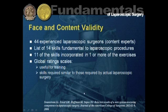And there were a couple that we didn't. One was camera navigation, one was cannulation, and they've both been incorporated. And the other one was use of electrocautery, and we felt that that would be better taught in a didactic rather than a hands-on way.